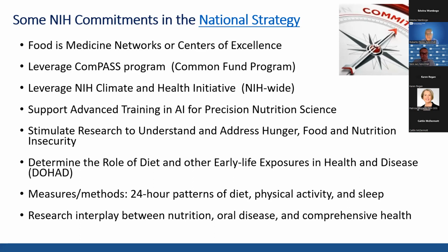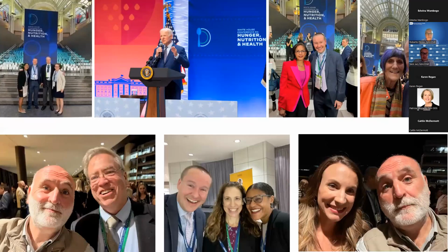Photos of speakers at the conference, including President Biden, and selfies of participants. Just some pictures of us at the White House conference that I wanted to share. The president came and spoke and really just gave us the charge of trying to meet the goals of the conference and really advance health and improve nutrition and physical activity for all Americans.